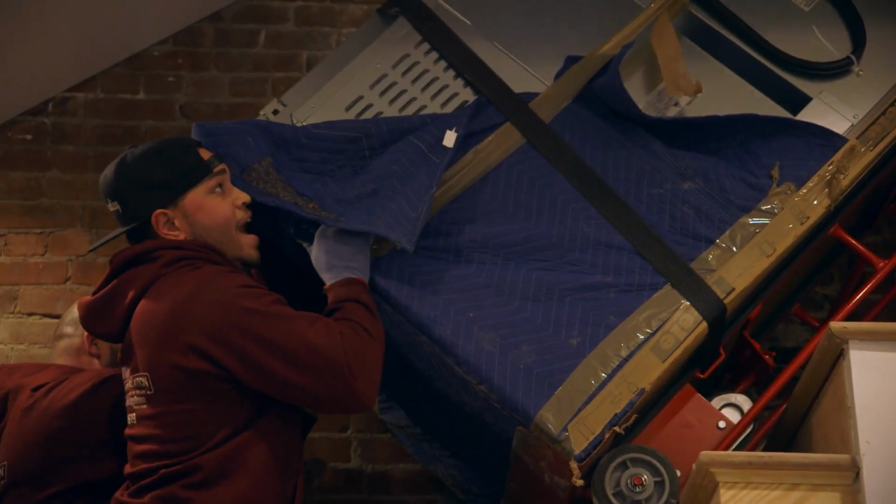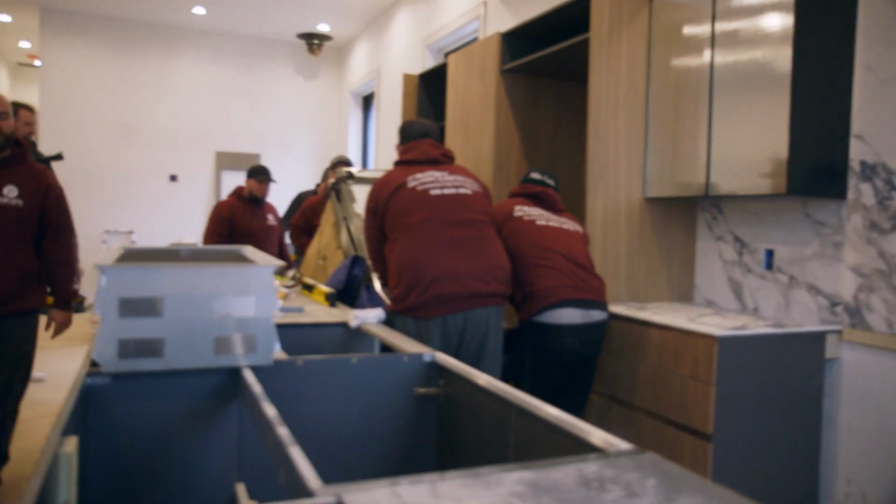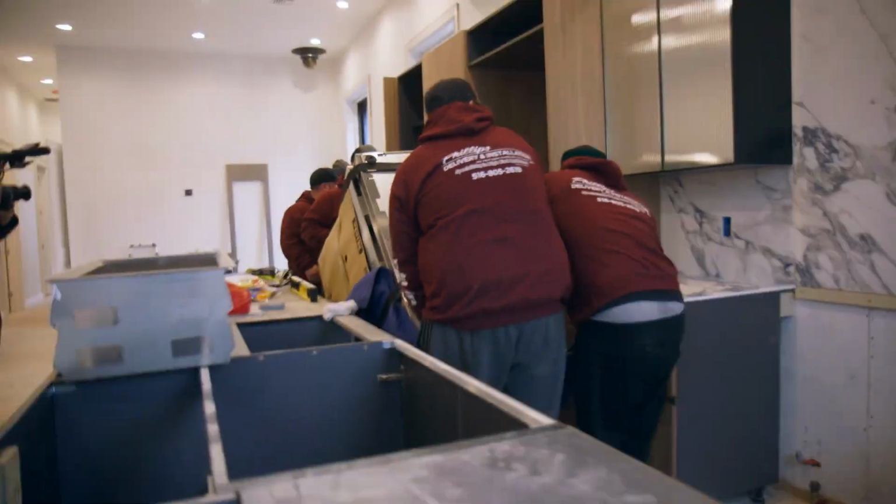I took my measurements. I know they're supposed to fit, but that does not take away any of the anxiety of making sure that all of these things are gonna make it up that staircase.